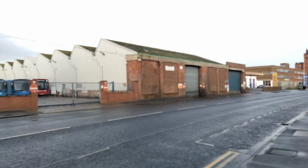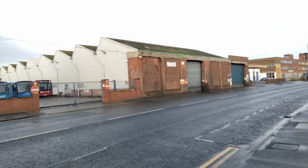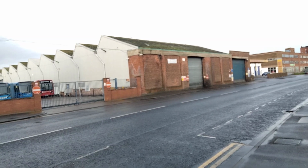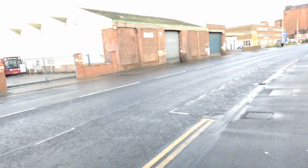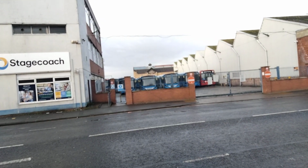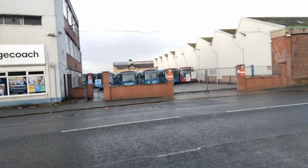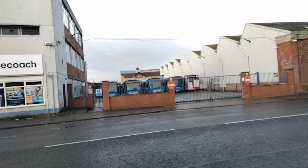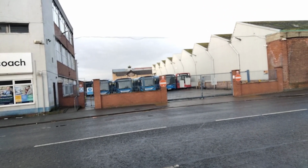So the bit we're looking at now is the latest part of the depot. I think that was built around the time that they moved everything from Cleethorpes. It was originally all roofed in. This open yard wasn't here. Unfortunately, in 2002, arsonists started a fire in the premises, which destroyed 17 buses, and it also destroyed the roof of the middle bit, so they demolished it and just left it open.